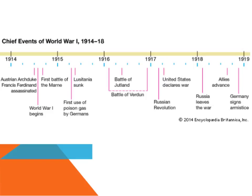To begin with, we need to take a look at both when and where the battle was fought. If we take a look at this timeline, we can see the chief events of World War I, beginning over here with Archduke Franz Ferdinand being assassinated. And then the war beginning properly, just here, July 28th, and Great Britain joining the fight not too much later, on August 4th, 1914. Now the Battle of the Somme started on July the 1st, 1916, and lasted until November of that same year.